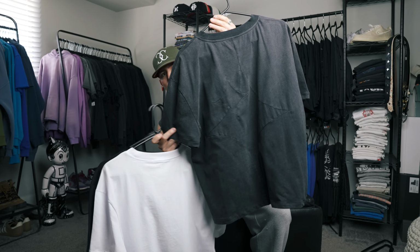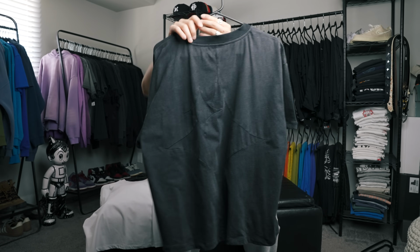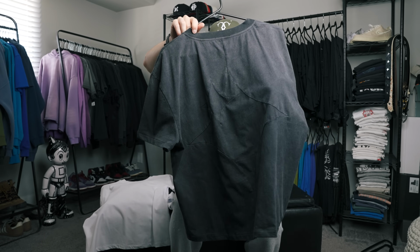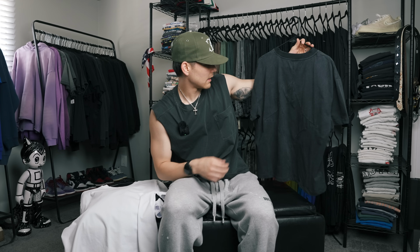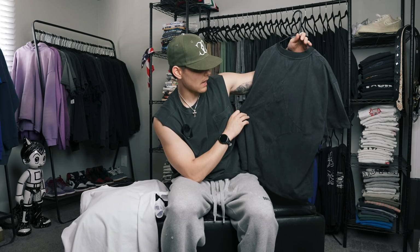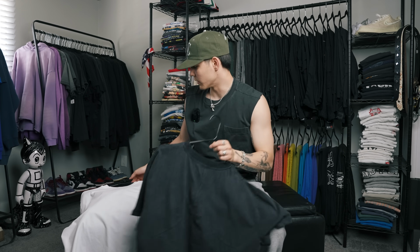And then if you guys can see on the back of this one, you have the stars sewn into the back of this panel, just like how we did it on the Commons Co-Star hoodie, as well as our star flannel. And I teased this in the last video, so you guys have already seen this before if you're keeping up with the uploads. But just 3 really solid pieces.